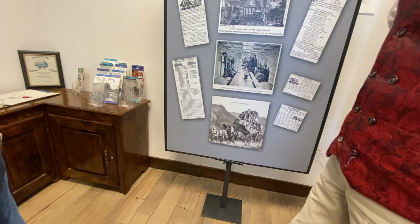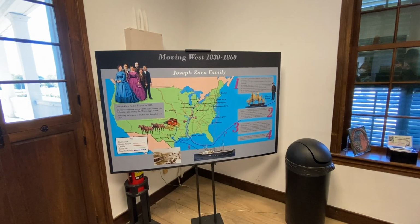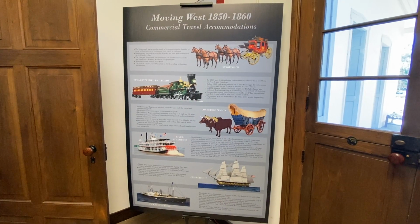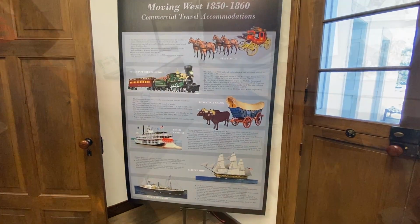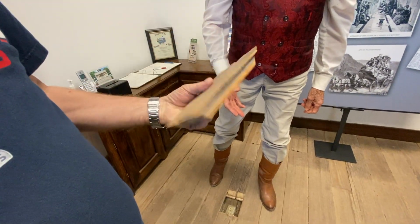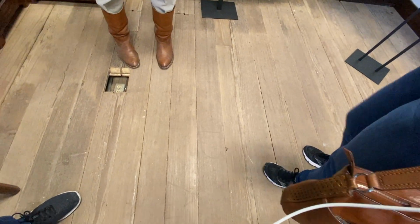These are tickets to do stagecoaches. And then that's Mayor Zorn's father, who came from Alsace, and that was his trip with his family. The tour took an hour and it was well worth it if you enjoy historical houses.